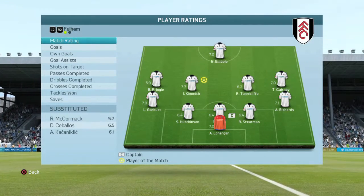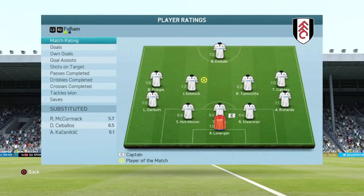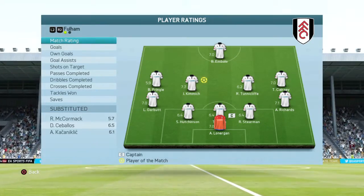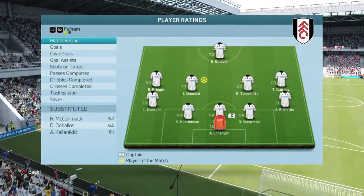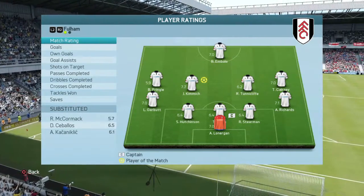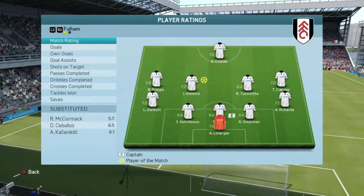Yet again, Kemri putting in an absolutely fantastic performance for the lads, 7.7 rating, and he scored the goal that won us the match. Mbolo again putting in a great performance. Carney actually having a great performance as well. Richards at the right back position had a great performance as well. Garbutt also at the left back position. So overall, some really good performances once more.